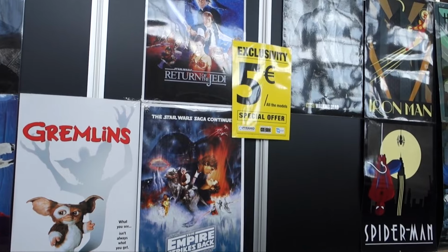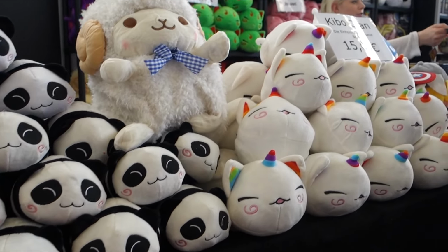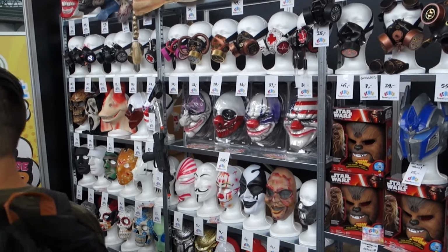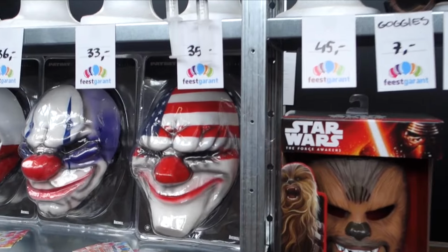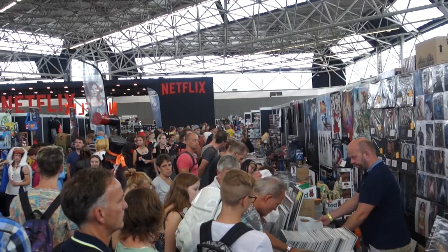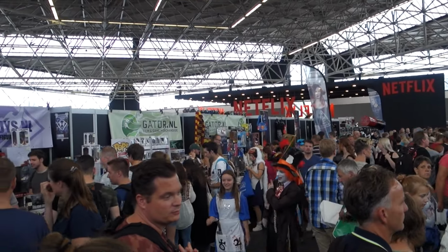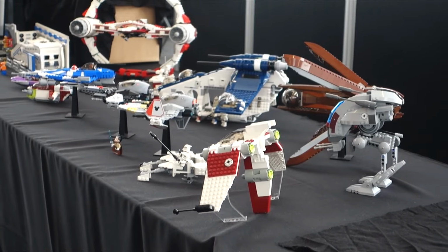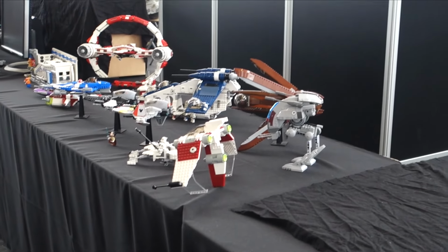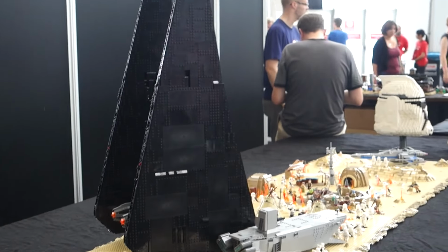Deals on posters. Oh no, Pokemons. And some really cool stuff for all you Lego fans. And who didn't play with Lego when they were a child? And even now.